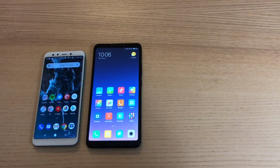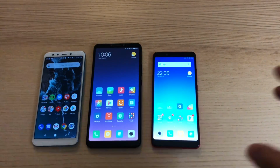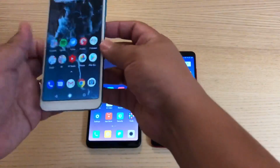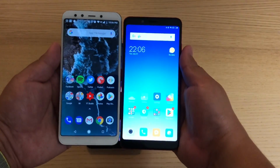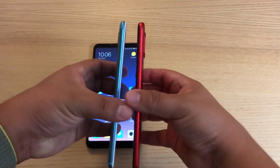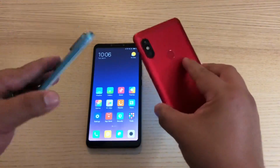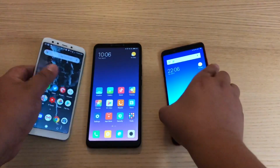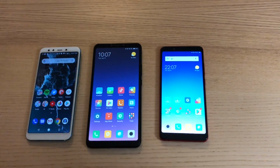Now let's put right in there the Redmi Note 5. There's the Redmi Note 5. I guess it has the same dimensions as the Mi 6X, so overall I think these are pretty similar in size. You can see they almost look identical on the front, but on the sides, this is just so much more premium feeling than the Redmi Note 5. The color on this is amazing. Man, if they had a red color of the Mi 6X, that would be the one to get, but sadly that's not the case.